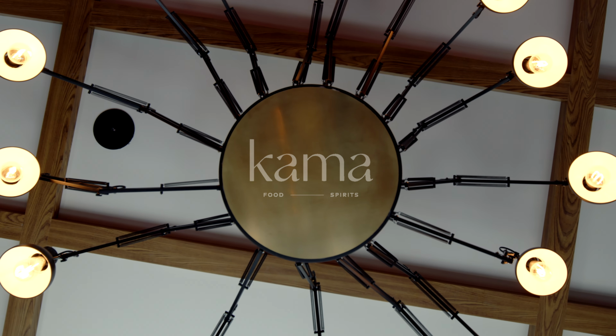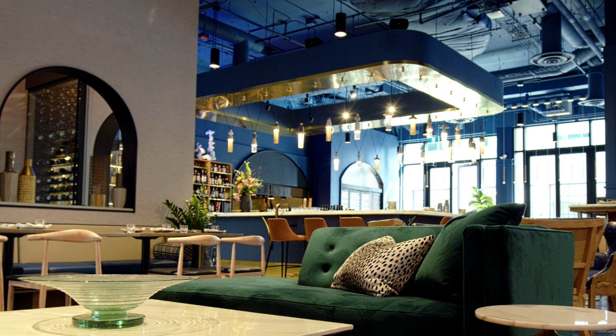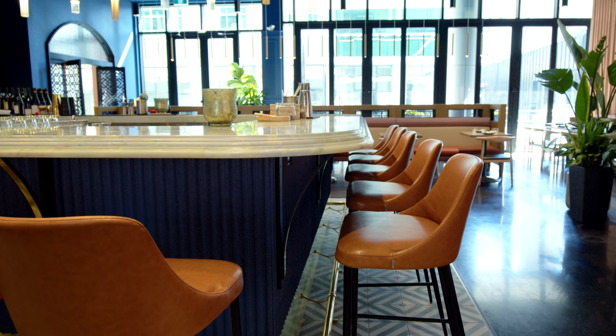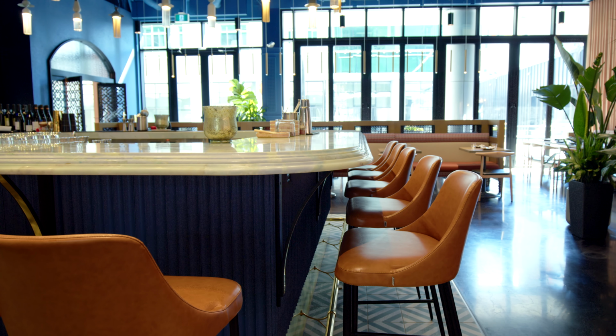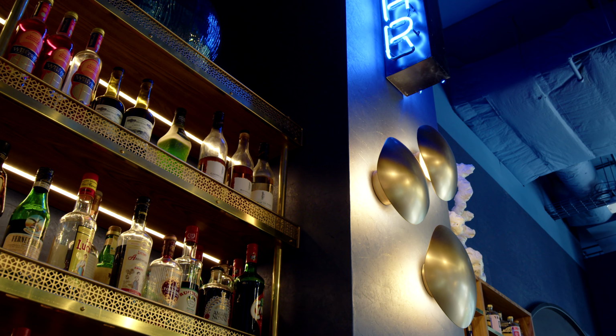So the client really had a vision of having a central U-shaped bar. And one of the challenges when you put a bar in the middle of a space or a kitchen is that it's not generally the most efficient use of space. But what we loved about it in this space is it created this heart in this space.